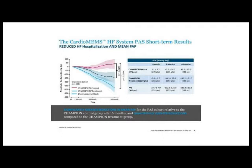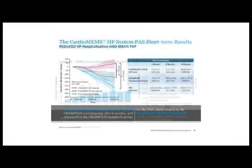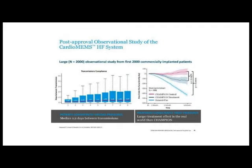And talk about the short-term results here. 6 months, you see the control group. Their pulmonary artery pressure stayed pretty much the same. Again, in the treatment group, pulmonary artery pressure is falling. And it's a sustained change over the first 6 months and actually continues to improve during that time. Most patients were very compliant with their therapy, transmitting a pressure on average once every 1.2 days.